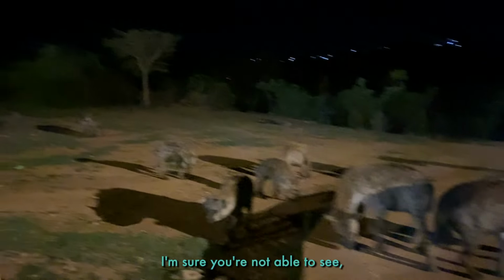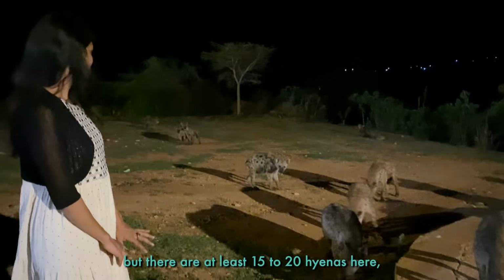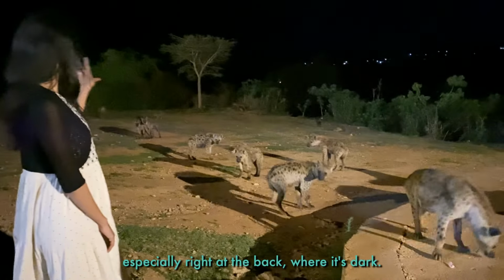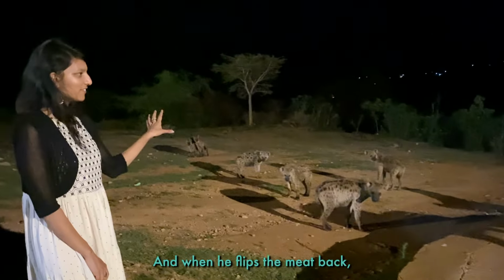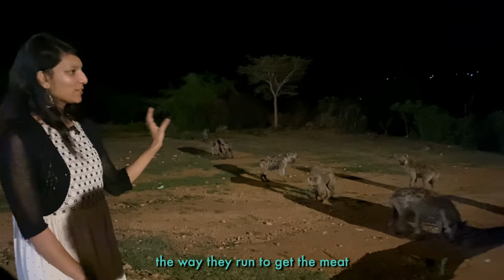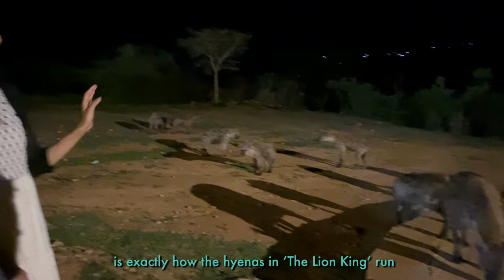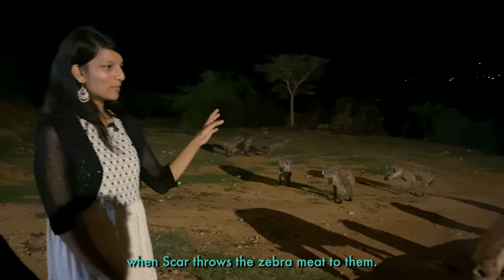I'm sure you're not able to see, but there are at least 15 to 20 hyenas here, especially right at the back where it's dark. And when he flips the meat behind, the way they run to get the meat is exactly how the hyenas in The Lion King run when Scar throws the zebra meat to them.